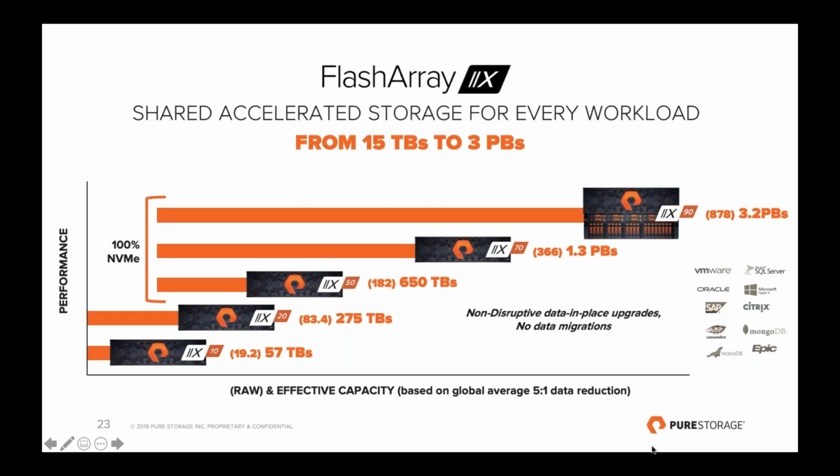And even if you do outgrow one model and need to go to the next model, the way we do this, it is a data in place upgrade. If you had to go from an X20 to an X50, we literally swap the controllers on the array as it's actually running, with the applications running against it, with no impact on performance. We don't bring in an X50 and say, let's copy the data over, because your data stays in place.